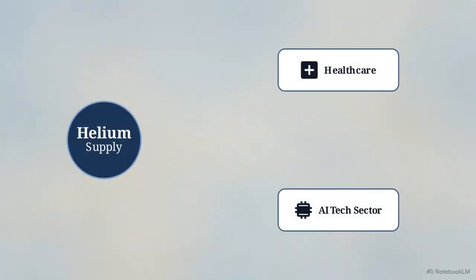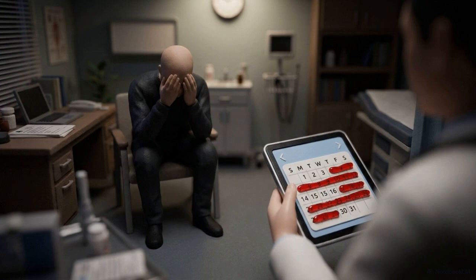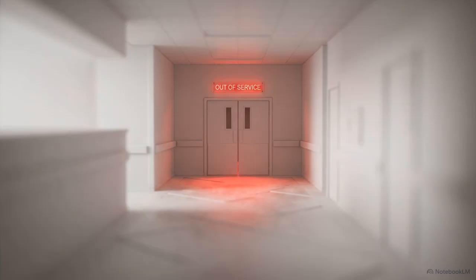This flowchart illustrates how the high-margin, heavily capitalized AI tech sector will effortlessly outbid healthcare providers for whatever helium supply remains. The tangible human cost of this macroeconomic shift is a sudden degradation of medical logistics, pushing routine MRI appointments out by 6 months. In a hyper-optimized global economy, isolating a single state actor is an illusion. The shock instantly degrades the baseline of advanced manufacturing, technology, and human healthcare.